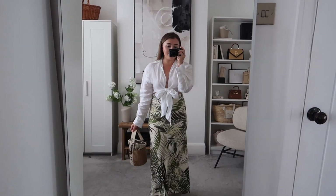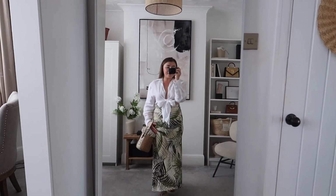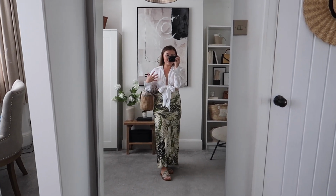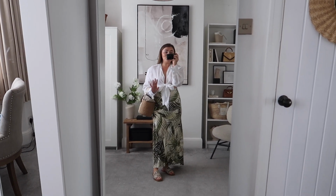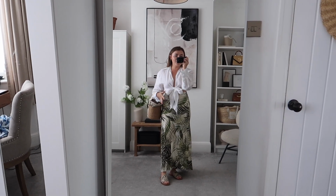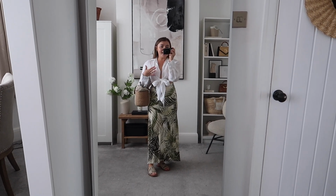Now as I said, it's a very different style to the Reformation one. This is linen rather than the soft satiny silky material of the Reformation one, and it's a little bit more casual, and as I said, this is definitely holiday vibes. This isn't the kind of thing that I could wear all throughout the year, but that being said, I do think it's such a cute outfit, and I think it's quite classic. Like this kind of jungly print doesn't really go out of style, and I feel like I could bring it out of my wardrobe year on year.